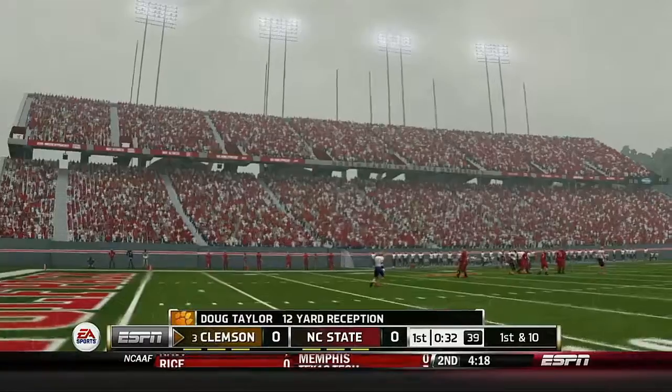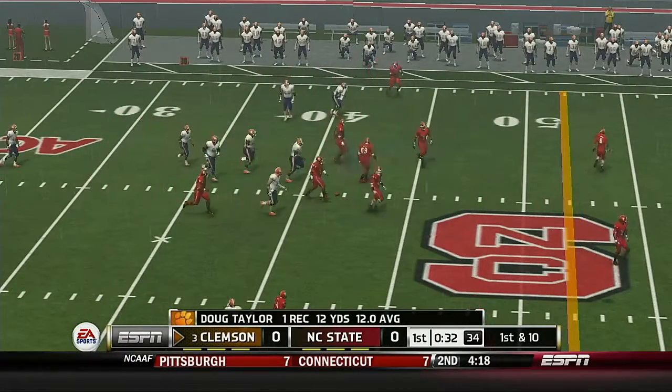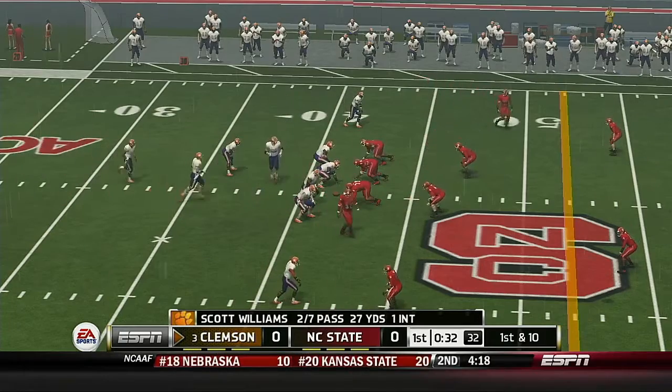And he's hit before he can go anywhere. Now that's how you run a corner route. He exploded out of his cut and beat the man coverage for a new set of downs.